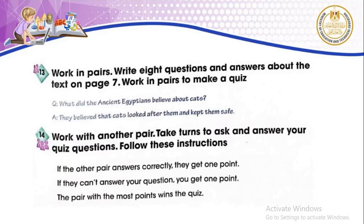Let's say it. We can say also we will work in pairs, take turns to ask and answer your quizzes following these instructions. Okay. If the other pair answers correctly, they get 1 point. If they can't answer the question, you get 1 point, we take a point from them. The pair with the most points wins.